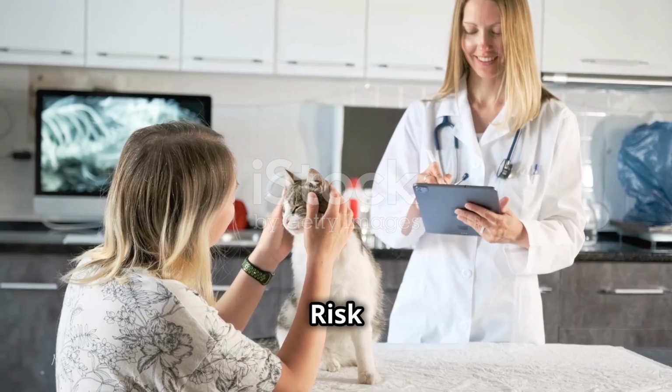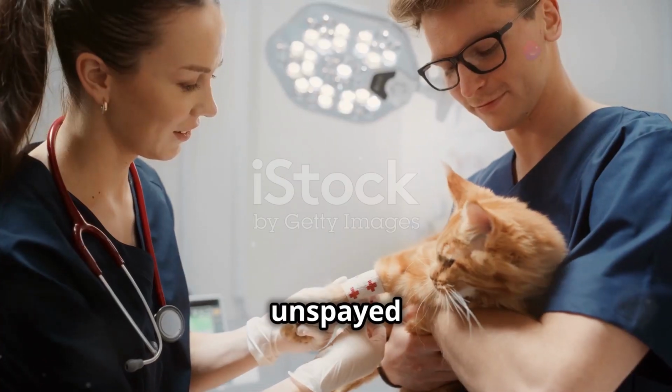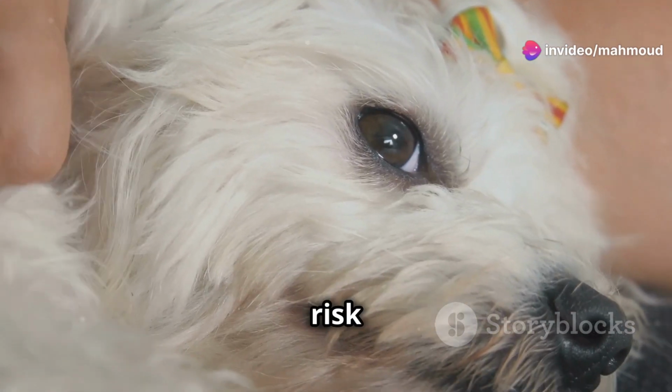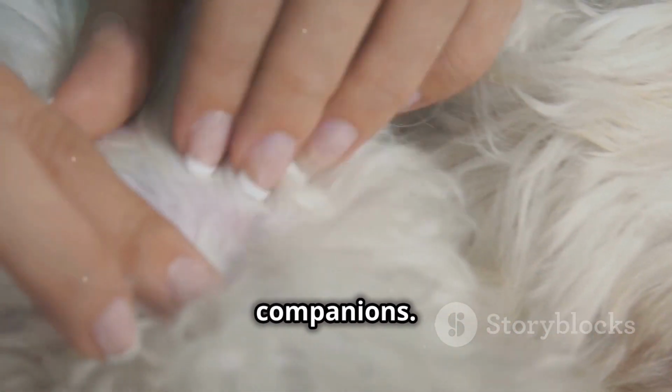Section 5. Risk factors. Who is more likely to develop pyometra? While any unspayed female dog or cat can develop pyometra, certain factors increase the risk. Understanding these risk factors can help pet owners take proactive steps to protect their furry companions.